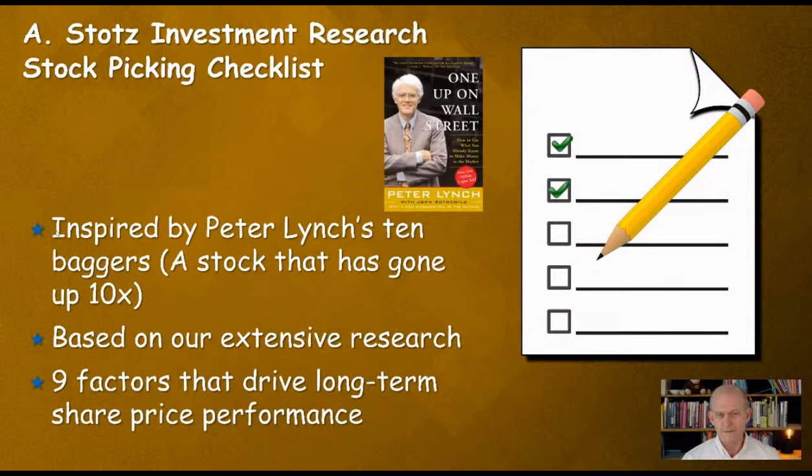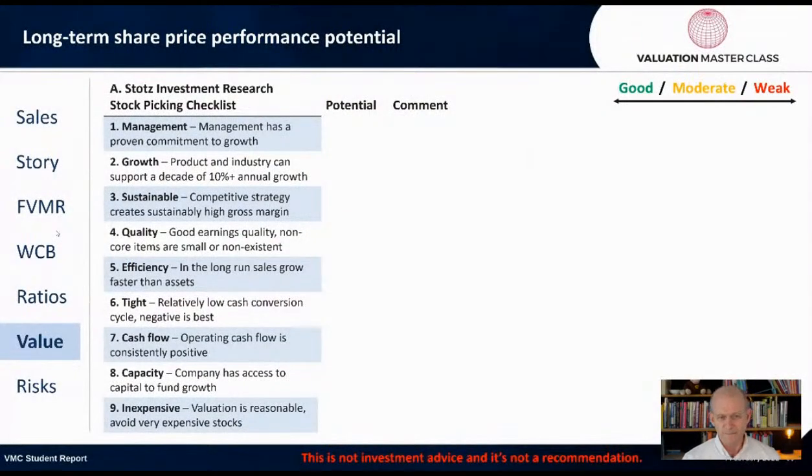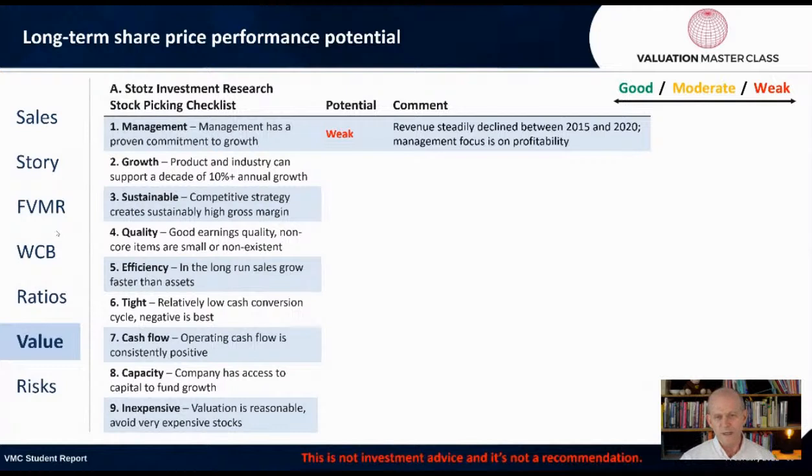And there's 9 factors that we found drove long-term performance. The first factor is management, that management has a proven commitment to growth. Here, I would say the potential is weak. Revenue steadily declined between 2015 and 2020, and management focus is on profitability, seems like now.